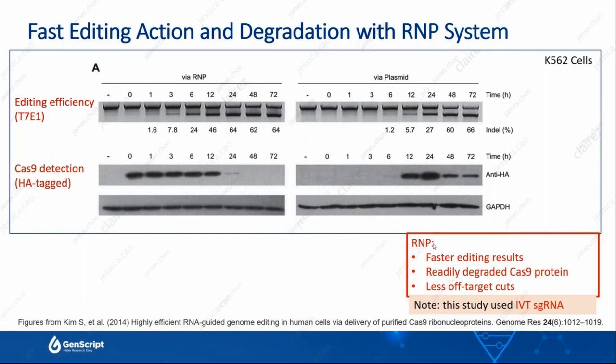Next, the researchers wanted to see what turnover of the actual Cas9 protein looks like over time. The setup of the experiment is exactly the same. The only difference is the readout is detection of the Cas9 protein by virtue of its HA tag. We can see that with the RNP-based system, the Cas9 protein is detectable right away, and at about 48 hours, there's no detectable expression left.